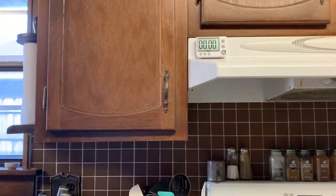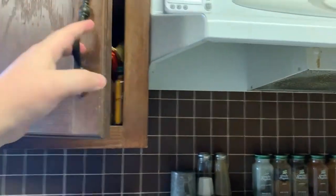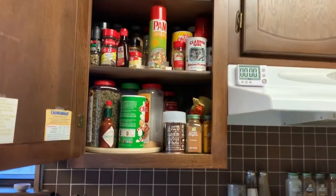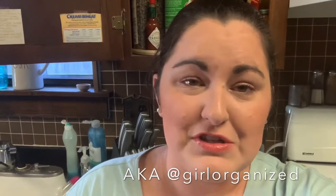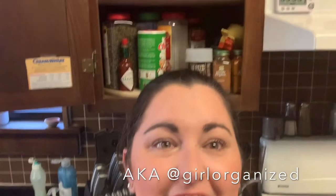And this is my spice cabinet. Oh, it's so bad. So let's get started with that. One thing Erica taught me when we did my closet is the very first thing you have to do is take everything out. So that's what I'm gonna do first, is I'm gonna take everything out.